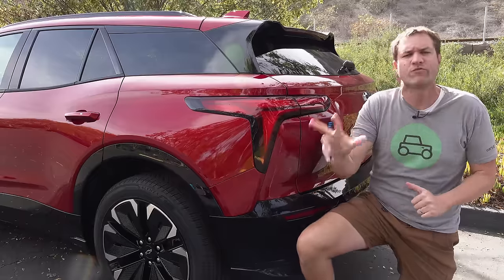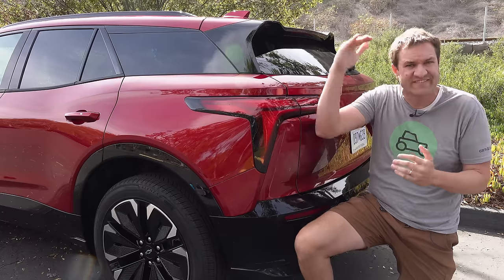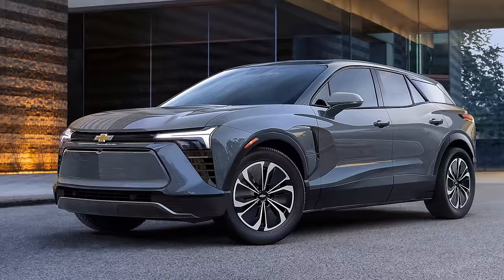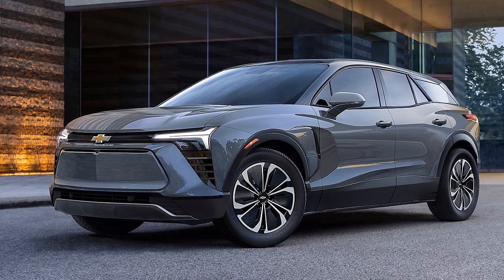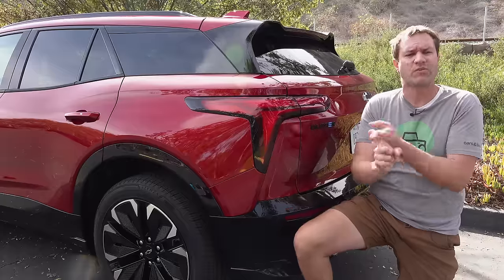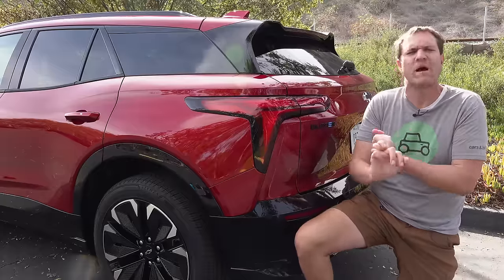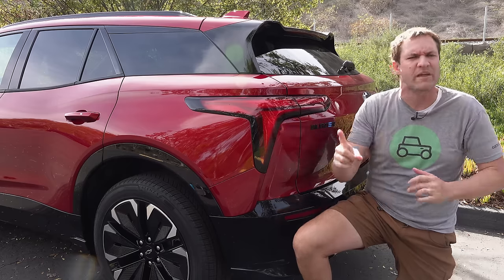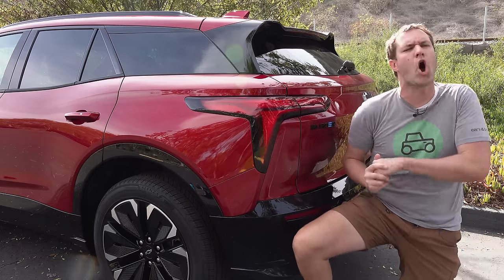So there's three trim levels, the LT, that's the base model, then the RS, and then the SS, that's the top version. Now, right now, the base model LT version starts right around $56,700. Okay, pretty reasonable. And that base model LT comes standard with all-wheel drive. It has about 290 horsepower, and it goes about 290 miles of range between charges.